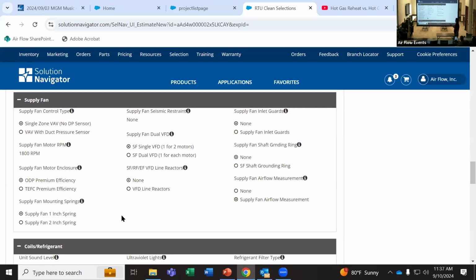So here, again, you'll see in this instance, we're going to have 2 plenum fans. You can see we have 2 motors. We have a single VFD handling those 2. You can have one individually for that. But these are, again, expanded options that we have with these units. We have supply airflow measurement here. I'm assuming it's defaulted because we picked it on the return.